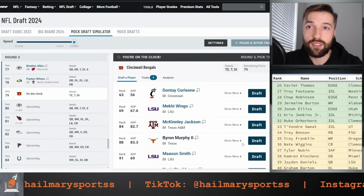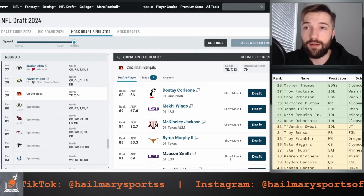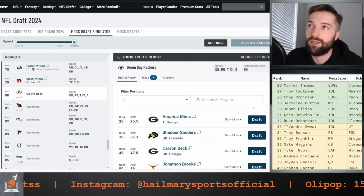McKinley Jackson's a great choice. Same thing with Byron Murphy. Both these guys could be great additions. Mason Smith, too. Makai Wingo's just been a little bit more explosive. I think he might add a little bit more as a pass rusher.